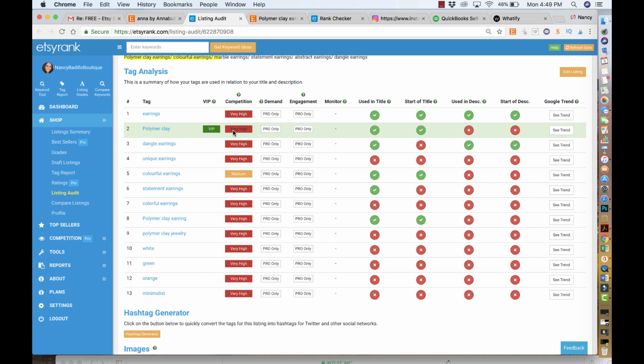So looking at your tags for that particular listing that we're talking about, you are using a lot of keywords that are, one, very broad, so you're not targeting your audience at all, and two, not only are they broad, but they're very oversaturated, which means that too many people are using the same keyword, so your earrings are not going to appear in the first, second, or third page of the Etsy search results.